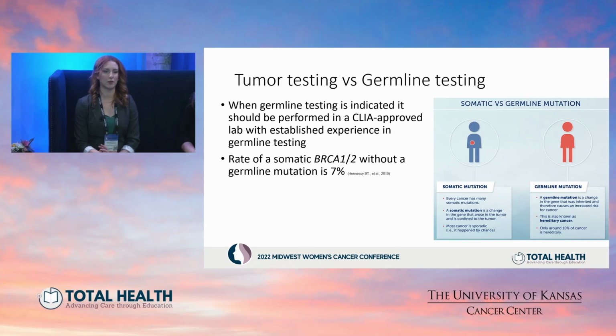And I think that's a very important point with tumor versus germline testing. When germline testing is indicated, it needs to be done through a lab that is CLIA approved and has a lot of experience with germline testing. Somatic labs' germline testing just has different criteria of what they can call pathogenic or benign. They're more so looking at treatment options instead of hereditary risk factors, and have different thresholds for when they would call something a germline versus a somatic mutation. The rate of finding a BRCA1 or 2 mutation in the tumor without a germline mutation is 7%. So just because we're finding a BRCA mutation in the tumor, that does not automatically mean that this patient has a hereditary condition. We would still need to do that germline test to verify before we recommend family members have testing.